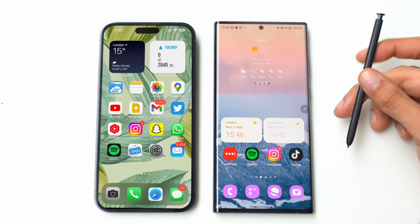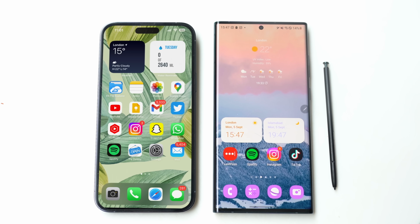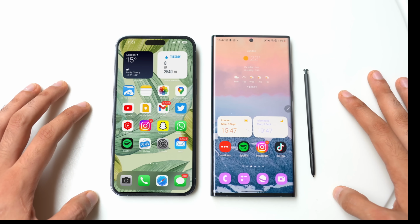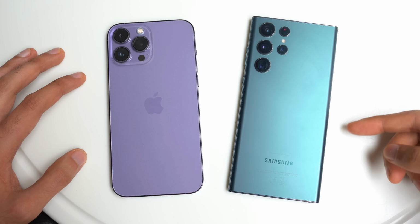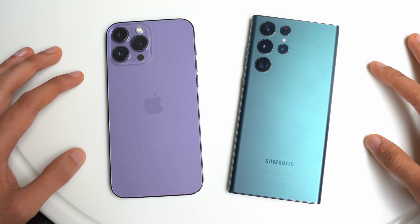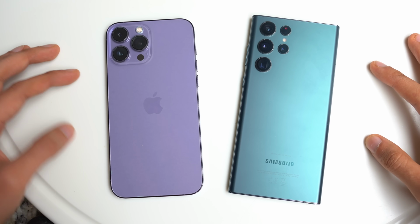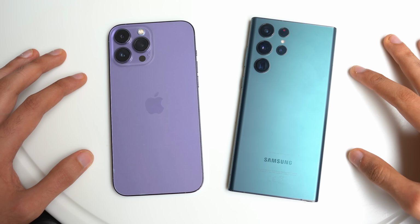Now, the pill obviously brings the 3D Face ID, which is still Apple's main form of authentication, while the Galaxy S22 Ultra has an under-display fingerprint scanner. As for the back, the iPhone 14 Pro Max is retaining pretty much the same look as the iPhone 13 Pro series, except there's a new purple color. In my opinion, both phones have probably one of the best feel as well as look on the market when it comes to the back design.